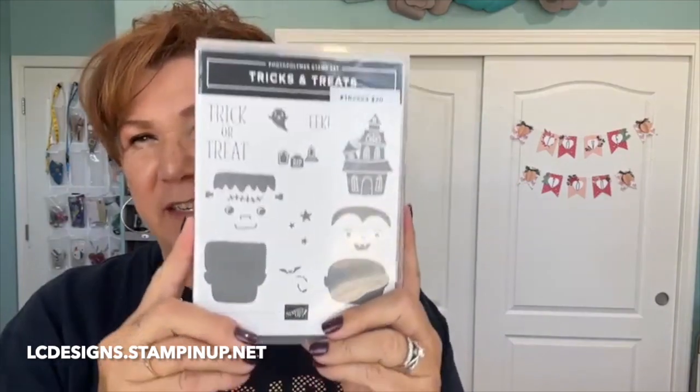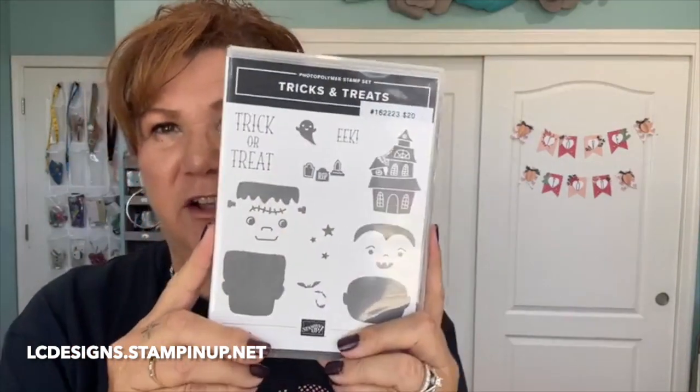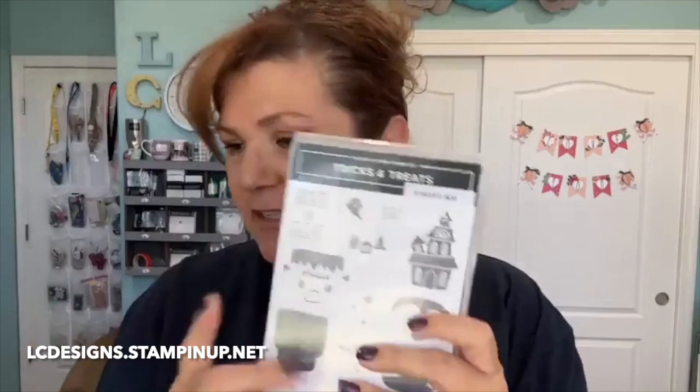Now I have, out of the new mini catalog that went live today, this is the Tricks and Treats bundle. So if you like doing Halloween goodies, treat packages, this class is for you. In this class, you're going to use the bundle to make this cute little box that these dies make. And inside of mine, I put a caramel apple pumpkin, Russell Stover. You can put that in it.